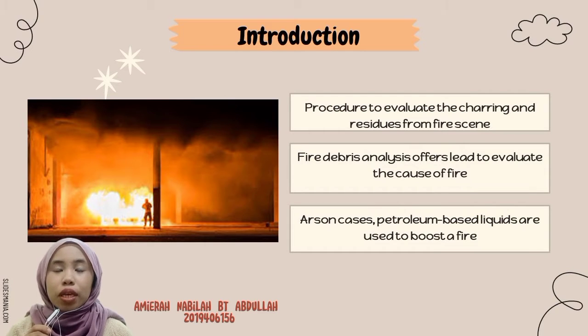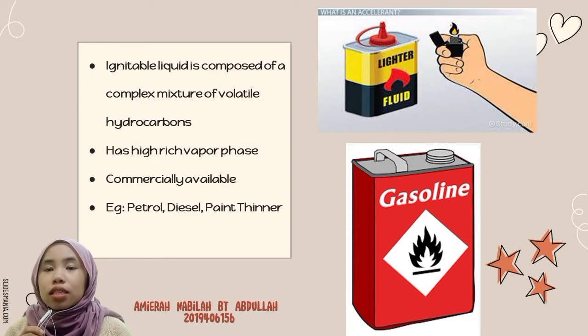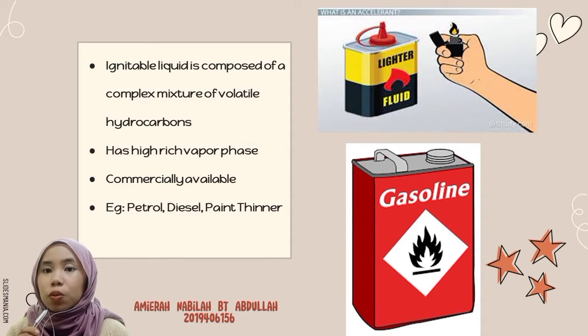Analysis of fire debris can provide leads to evaluate the cause of fire, as in most cases, the arsonist employed petroleum-based liquids such as petrol, diesel, and paint thinner to accelerate a fire. These ignitable liquids are composed of a complex mixture of volatile hydrocarbons. Because they have a high vapor phase, they are pretty efficient to be used as an accelerant. They are commercially available at any gas station, and the paint thinner is easily accessible at a hardware store.